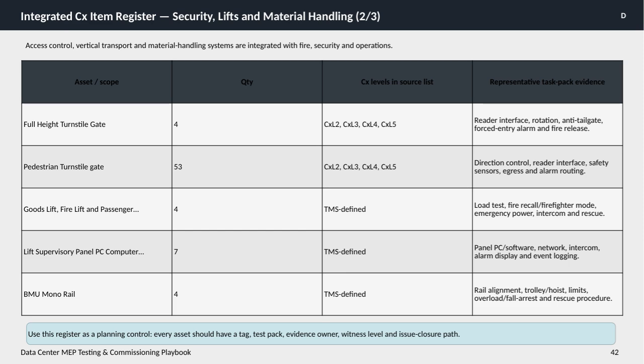For these, testing covers everything from reader interface and rotation to anti-tailgate features, forced entry alarms, safety sensors, and emergency egress, ensuring tight security and smooth pedestrian flow.